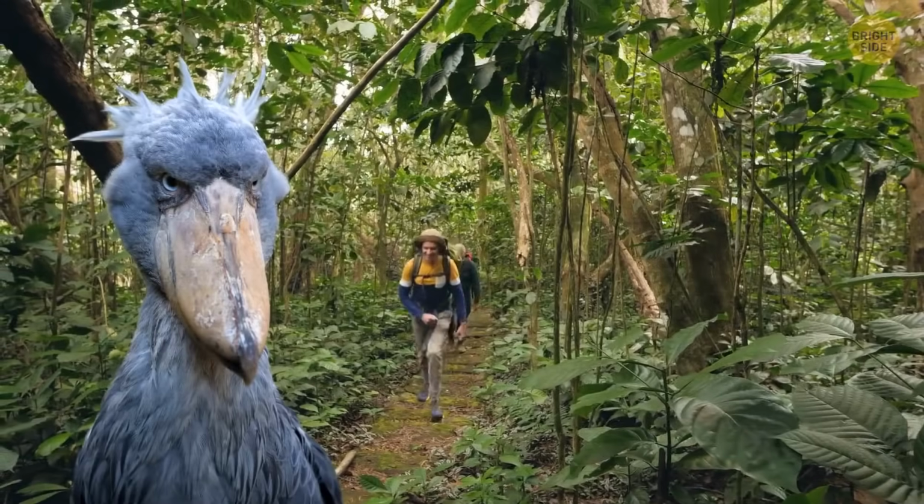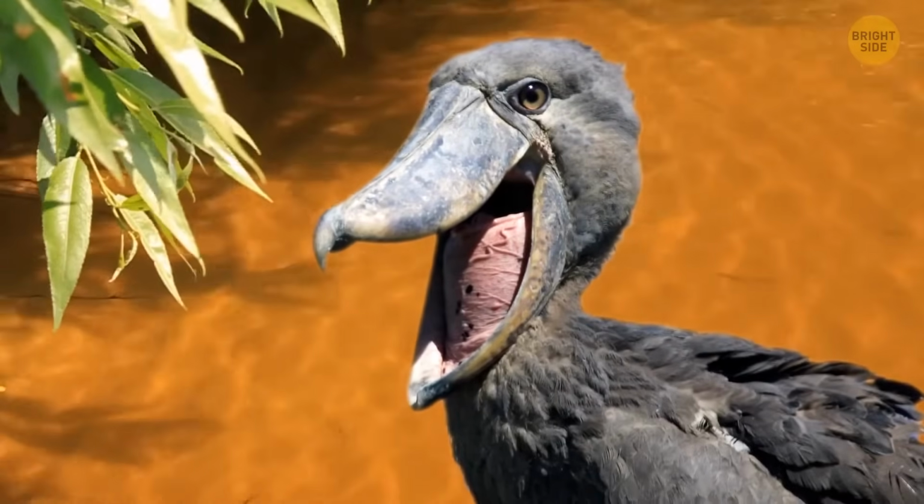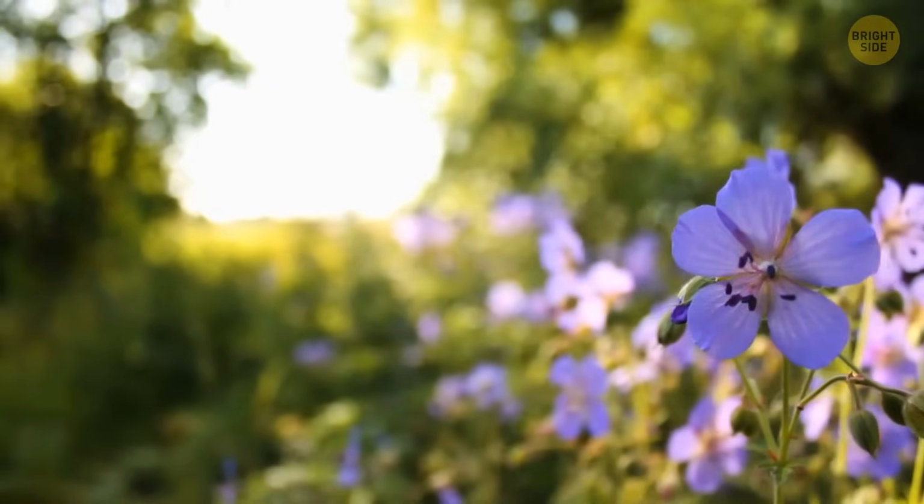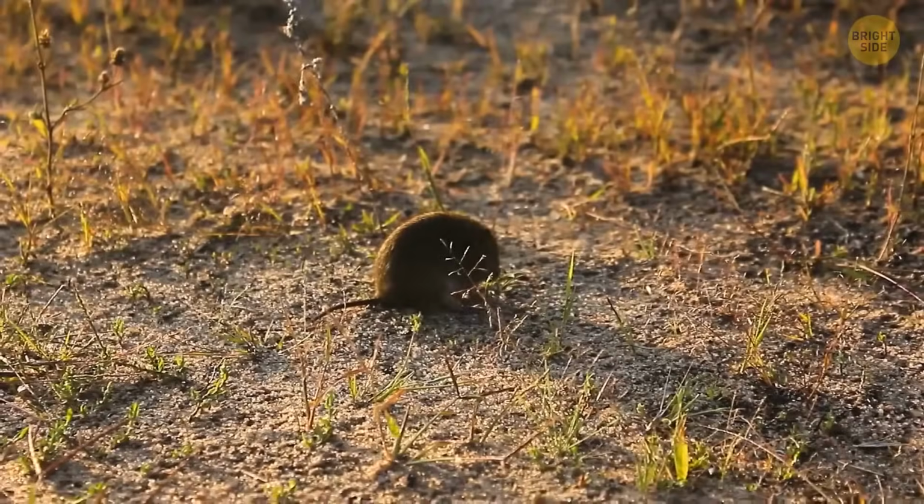This bird isn't afraid of humans at all. While they won't naturally come over to talk about the weather, they'll allow us to get close enough for some photos.